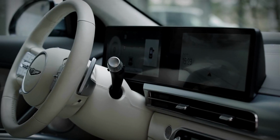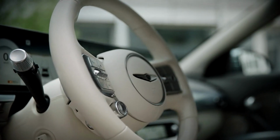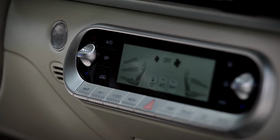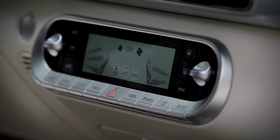The digital instrument cluster and infotainment systems sit proudly on top of the dash, while the chunky steering wheel is festooned with buttons and switches, and the climate functions are also operated via physical switches, a big plus point, meaning you don't have to cycle through menus on a screen.